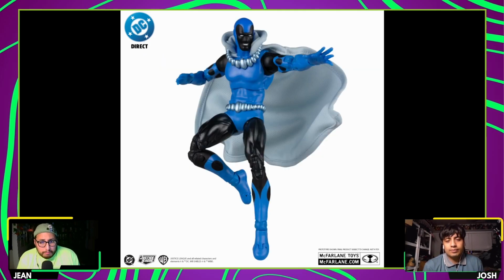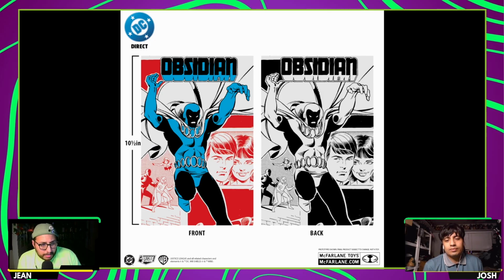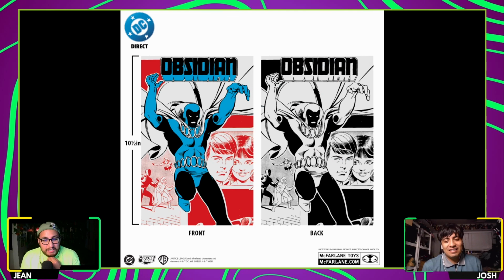Next up here, we've got the pretty pictures for Obsidian. Again, looking good with that cape. We got the necklace there as well. Very classic comic character. And again, that lithograph is two-sided, front and back, colored and uncolored. Nice. The funny thing is, I'm distracted by the stand because it looks like a pool 8-ball. It does. Yeah, it does. All right, let's keep it going here.